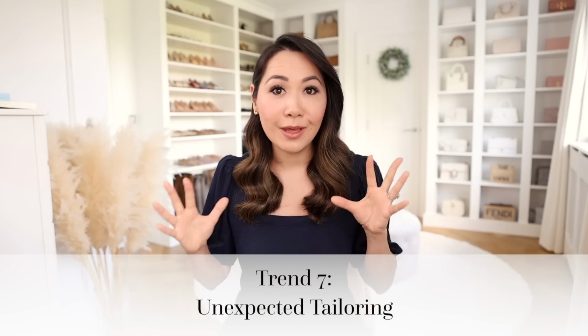The next trend is unexpected tailoring, and this is definitely one that we've already seen this summer, but I think it's going to carry through to autumn, and this is just such a fun one. And by unexpected tailoring, I'm talking outside the usual suspects of coats and blazers and jackets and that sort of thing. So the first way to incorporate this is with a really nice tailored vest top, and there are a few different options here.